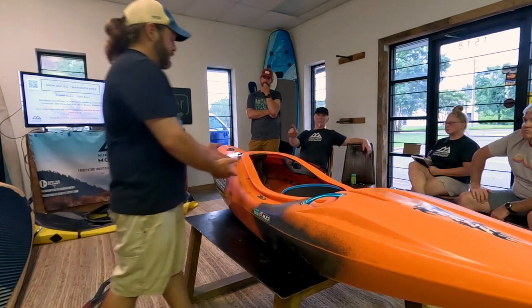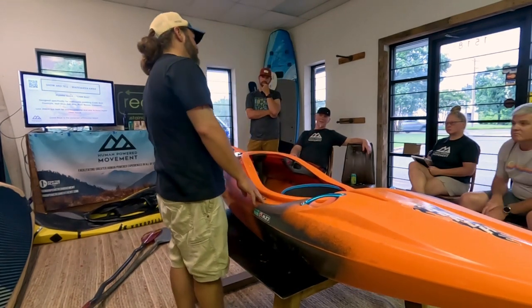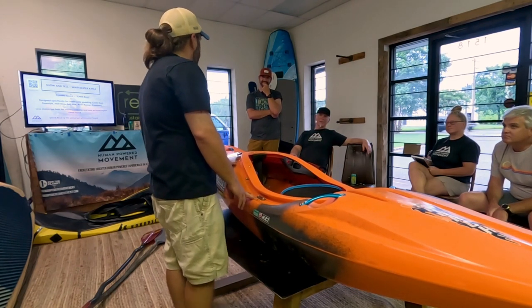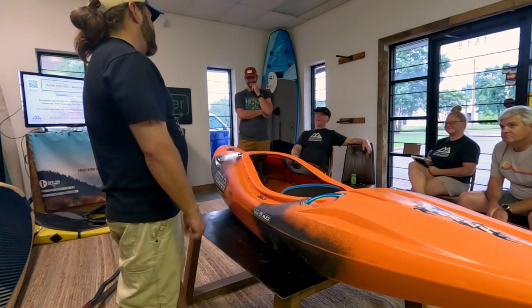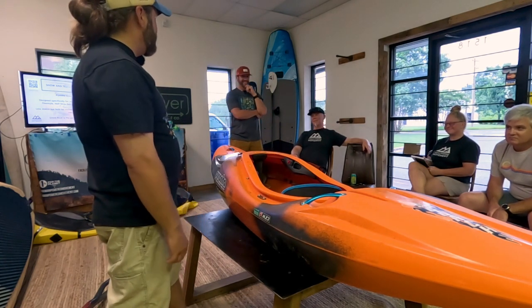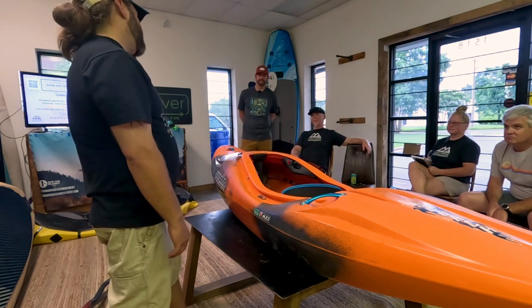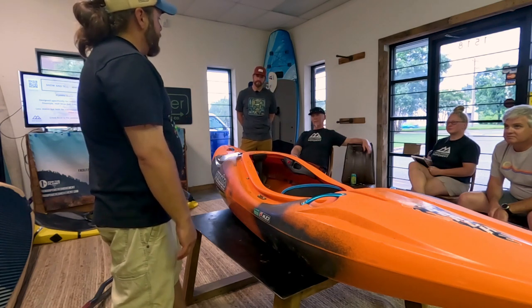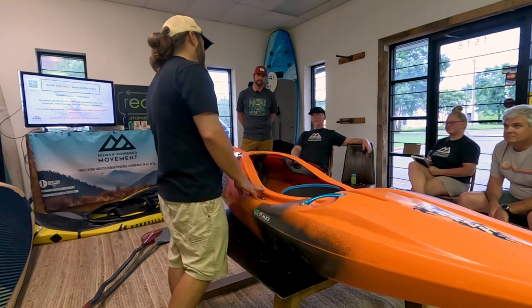This is the cockpit rim where that skirt would go, so that if you flip upside down, you don't fill up with water, or you can roll back up. Yeah, if you swim, you're going to fill up with water, but you've at least got a chance to roll back up. There's a lot of rapids that we run where it's almost guaranteed you're going upside down, and you're just confident that you roll back up at the bottom and celebrate. But worst case scenario, you've got an exit strategy.